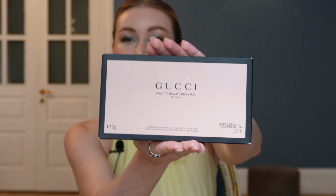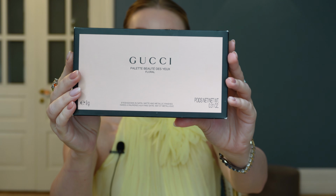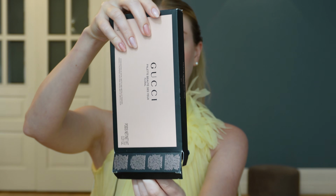So this is excellent. The second product that I'm gonna show you today is my absolute favorite eyeshadow palette. Wait for it. Got stuck. 1 second. Okay. This is the makeup palette. Here we have eyeshadows in satin, matte and metallic finishes. Let me show you how it all looks inside. It looks stunning, it looks gorgeous.